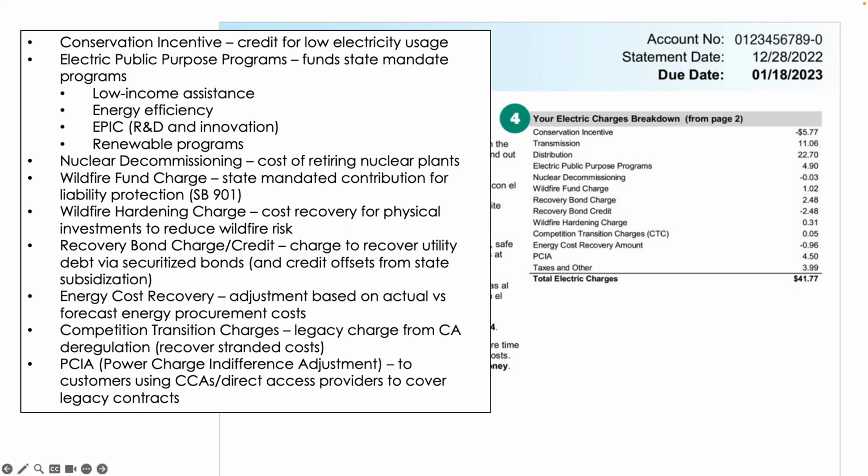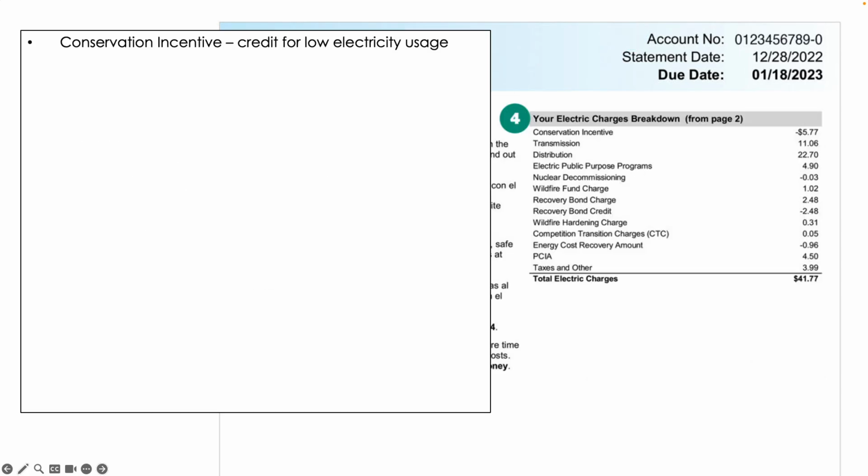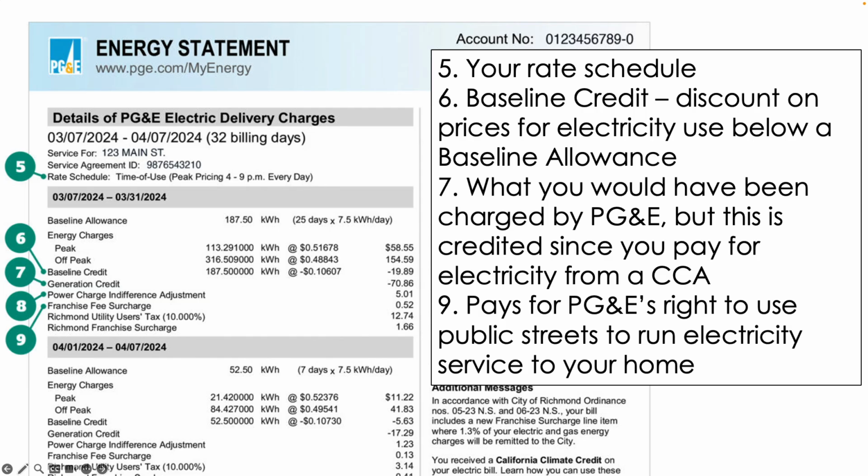the incentive for the customer, right? It actually provides incentives on the utility and on the customer side. For the customer, the electric generation charges may be more competitive with the CCA, and I think that is the driving force for actually doing the switching. With the PCIA, it's this extra bit that everyone ends up having to pay, and so it washes out the difference that you're talking about with the CCA and staying in the same utility. Okay.